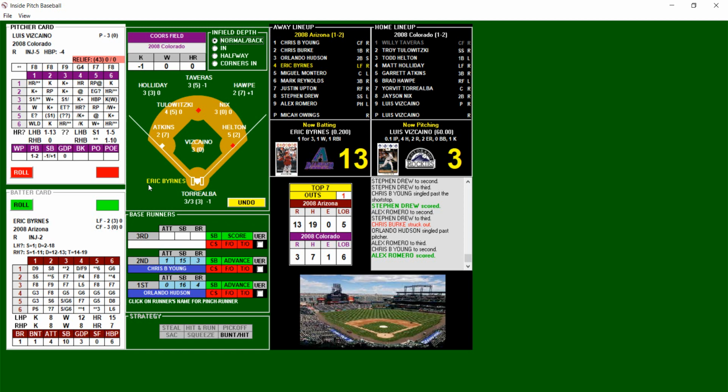And as we take a look out here in the stadium here at Coors Field, it looks like the fans are starting to leave as they are very upset here. Eric Burns, he's 1 for 3. Here's the pitch. They are going to leave Lewis in. They want to see what he can do.